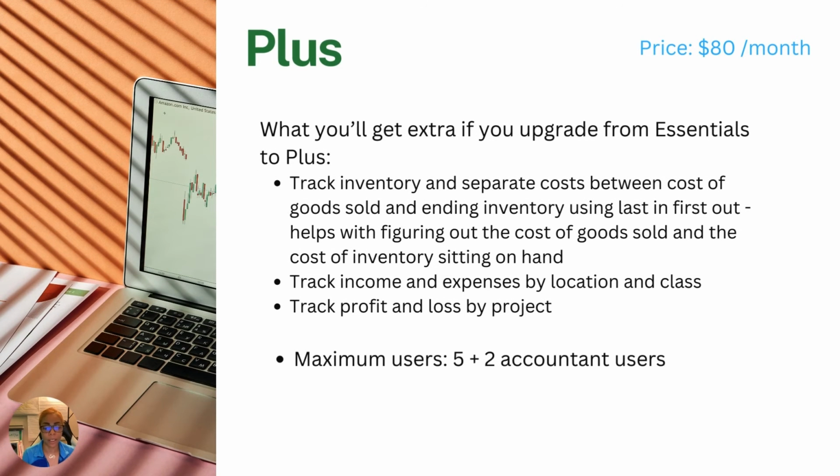The next tier up from Essentials is Plus. Plus runs you $80 per month. What you'll get extra if you upgrade from Essentials to Plus is the ability to, you guessed it, track inventory and separate costs between cost of goods sold and ending inventory using last in, first out. QuickBooks Online Plus also gives you the ability to track income and expenses by location and class. Plus also gives you the ability to track profit and loss by project. Plus allows a maximum of 5 users and 2 accountant users.